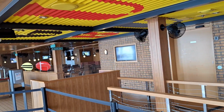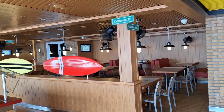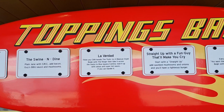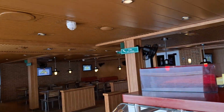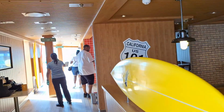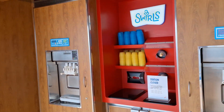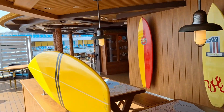Okay, so this is the location. Would be Deck 17 port side. This would be right around midship. These are all the tables and eating areas. Here's the toppings bar. And this would also be one of the locations for the Swirls ice cream. From my count, there are three locations. One is here, and I'll show the other one on Deck 16 in a minute. Here's Swirls. It's complimentary ice cream. So now we're gonna head down to Deck 16, which is the Lido deck, where the buffet is.